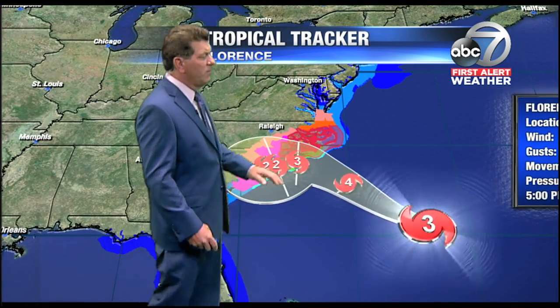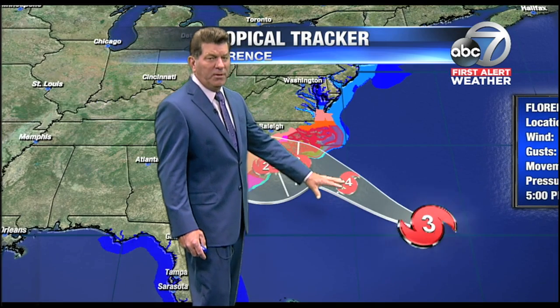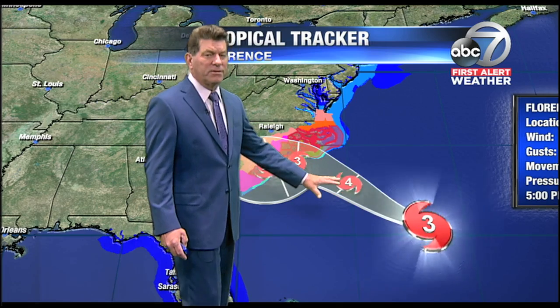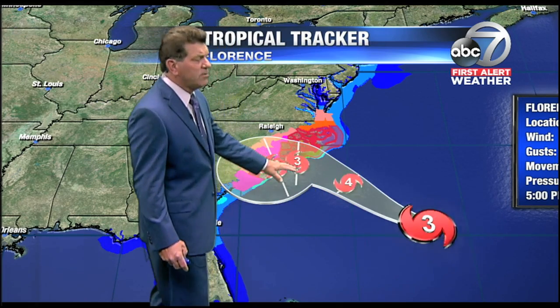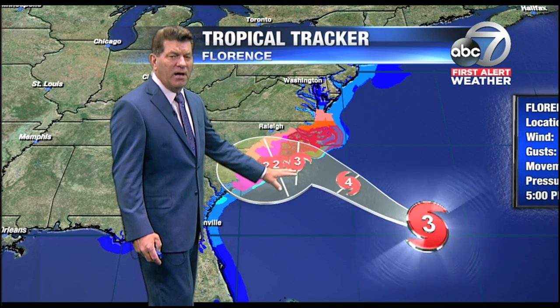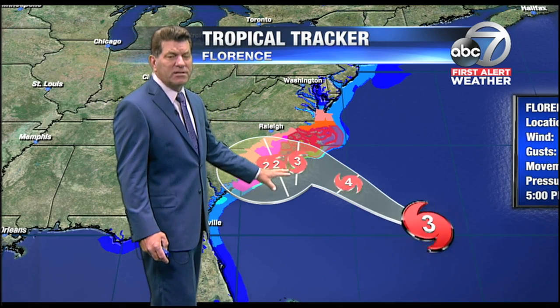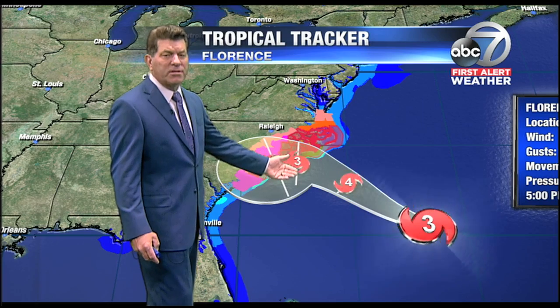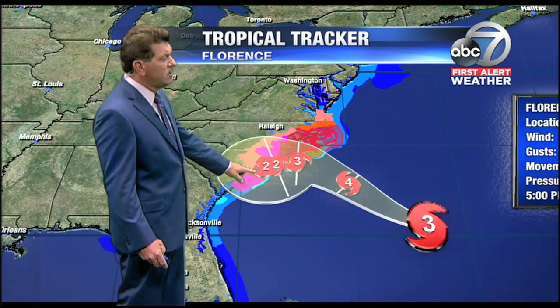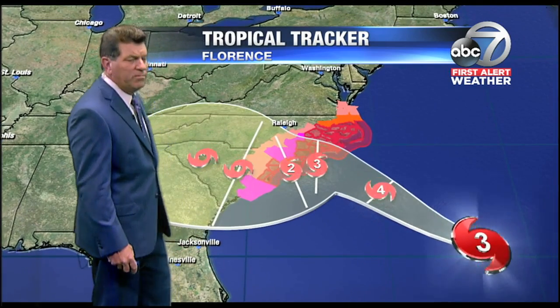Now, it's going to be going over some warmer water here, and there'll be a window for about 24 hours where the upper-level winds will be somewhat conducive for it to strengthen. Then as it gets closer to the coast, there's a little bit more shear going on. On top of that, it looks as though the upwelling, due to the fact the storm will be moving so slowly, will cool the waters underneath it, and that means it's not going to strengthen much as it gets closer to the coast. But then there's a wide spread of where it could be.